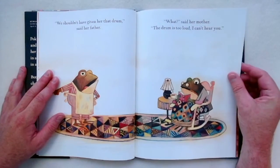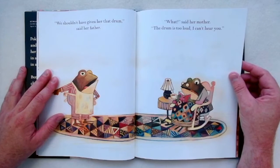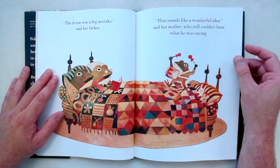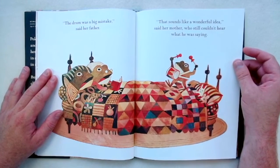"We shouldn't have given her that drum," said her father. "What?" said her mother. "The drum is too loud. I can't hear you." "The drum was a big mistake," said her father. "That sounds like a wonderful idea," said her mother, who still couldn't hear what he was saying.